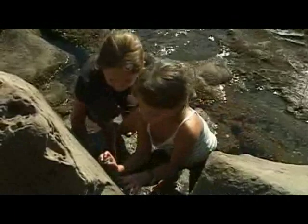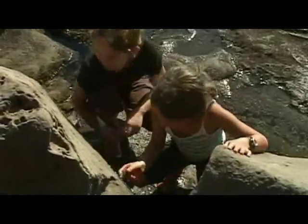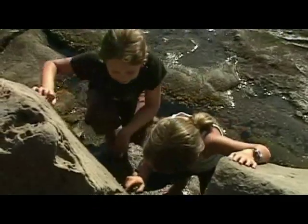Maybe. How many of you have been to the beach and seen barnacles? Did you ever see them eat? Barnacles can't eat on dry rocks. So let's go look in the water.